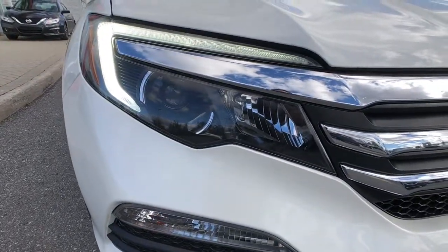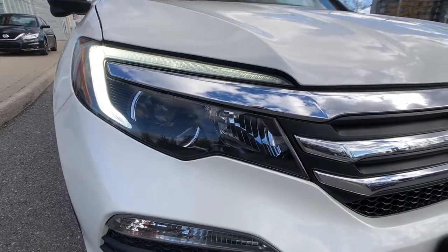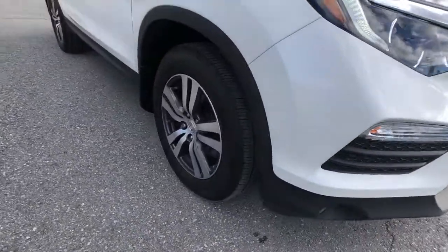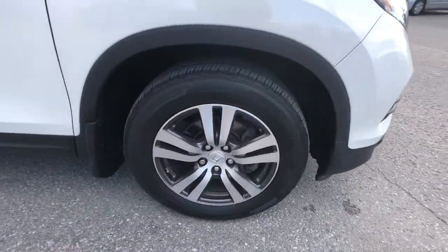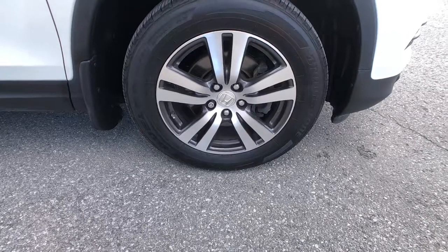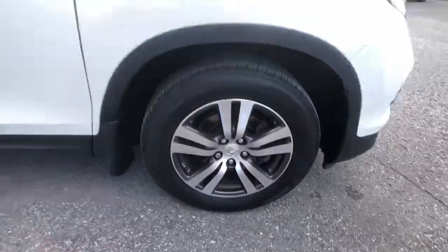Starting with the front right here, you can see a beautiful projector headlight surrounded by that awesome looking LED daytime running light. Then you have your marker lights and your fog lights down below. Coming around to the side right here, you've got a nice set of alloy wheels. And those are a really new set of Bridgestone tires sitting on those 18-inch alloy wheels. You got disc brakes all the way around.